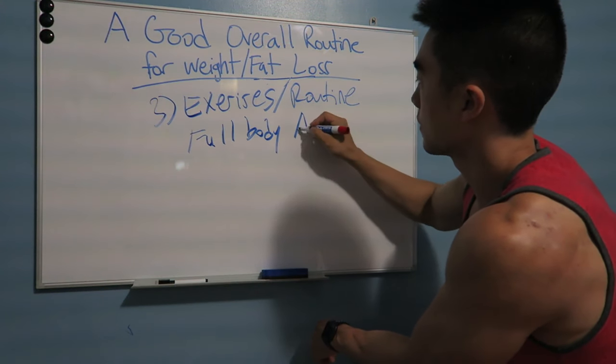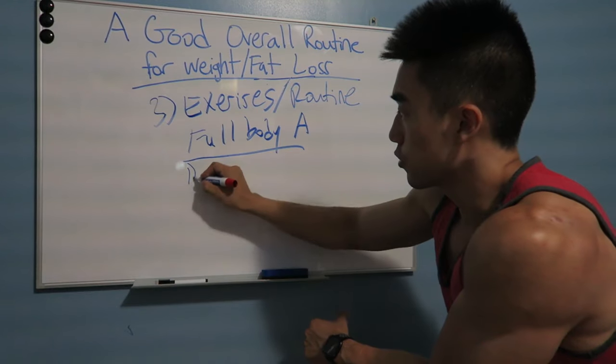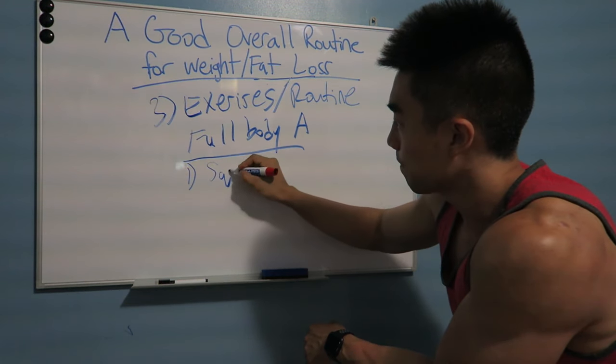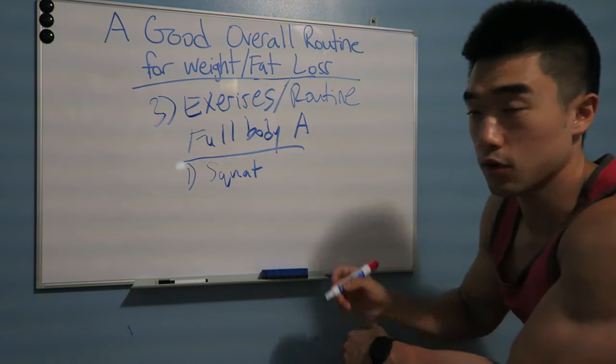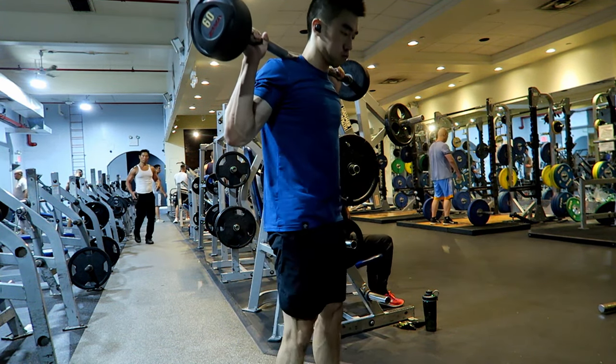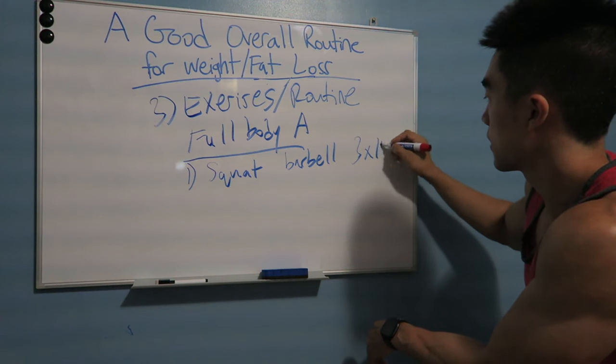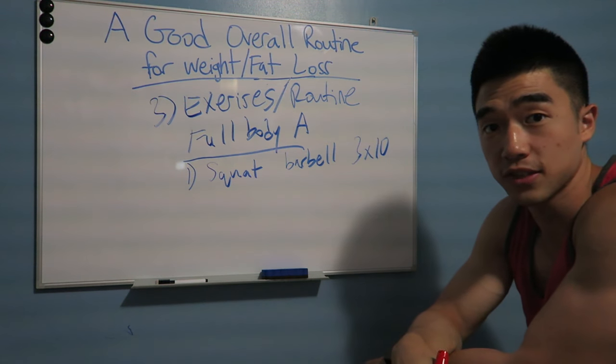Full body A, let's say that. That's number one, right? Full body A. So what you could do, squat, right? And that can be your barbell. Let's say a barbell squat. For example, you do that 3 sets of 10. Okay, so that could be your first exercise you do.